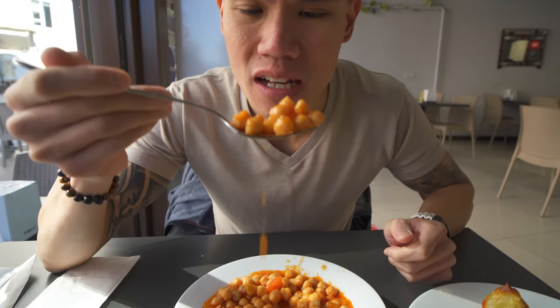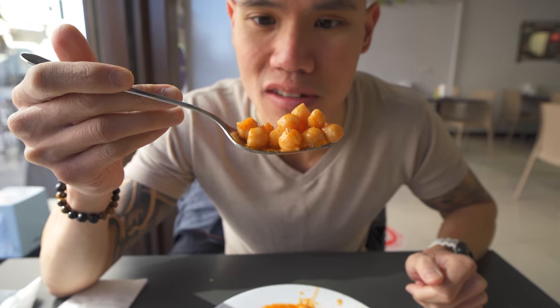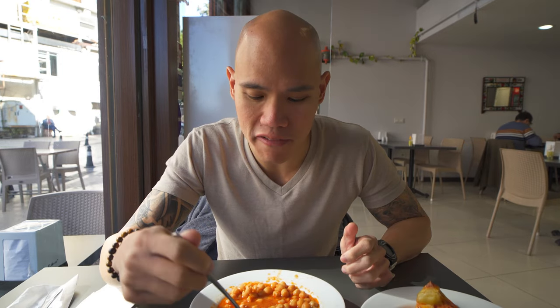That's really, really good. Really strong tomato flavor, but not too sweet from the tomatoes. It's actually more savory than it is sweet. Perfect consistency, just soft enough.